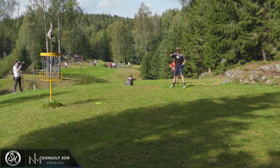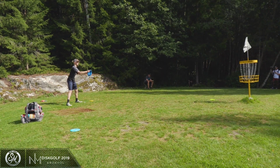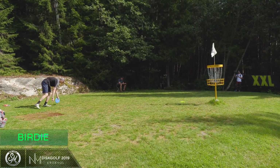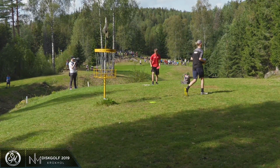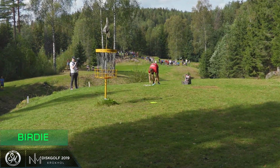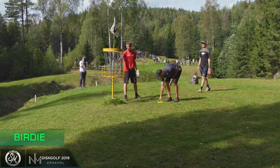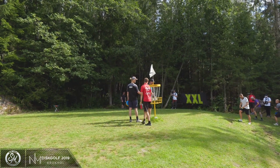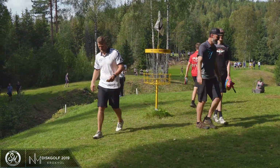Peter with a chance to birdie here. Great drive by him on that hyzer line. Nicely done. And Knut's birdie putt is in as well. Make him walk up the hill again. Star frame for the group.